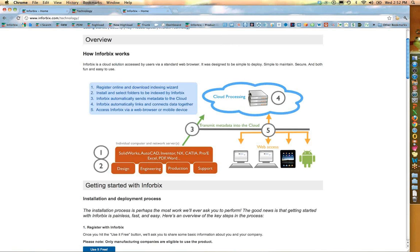And then once that's in the cloud, you can access that either through a standard web browser or, in fact, we now have an iPad mobile app, and soon we'll have Android as well, where you can access some of our apps that way. And that's it. That's all you ever do.